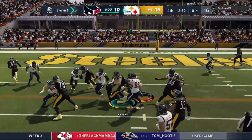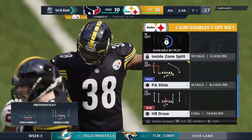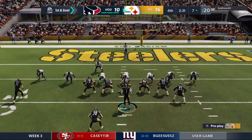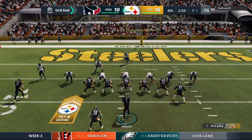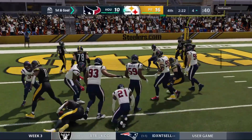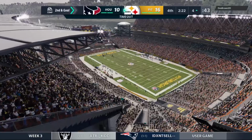They'll keep it on the ground. Samuels. And he picks up the first as he's able to take it down to the 7-yard line. Just a gain of a yard, but it's going to set him up with a 1st and goal. They'll try and run for it on 1st and goal. And that'll move him a little closer as he takes it from the 7 down to the 4-yard line.